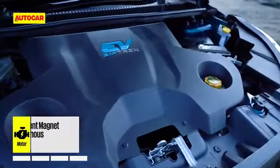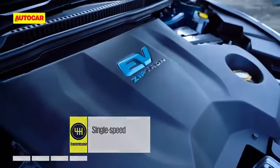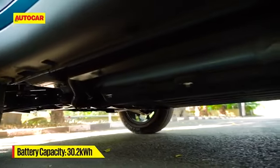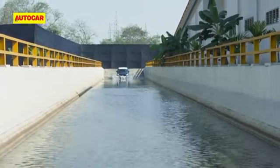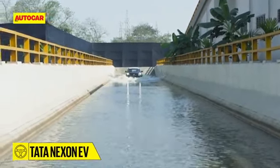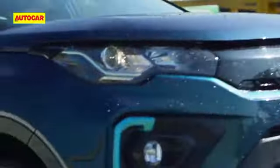Powering the car is a permanent magnet motor that puts out a maximum of 129 horsepower and 245 Newton meters of instantly available torque. And the motor draws power from a 30.2 kilowatt hour T-shaped battery pack that's placed under the floor. For those concerned about the battery's durability and longevity, the pack conforms with IP67 standards, which means it's waterproof to about 1 meter. And Tata also offers an 8-year or 160,000 kilometer warranty on the battery pack and the electric motor.